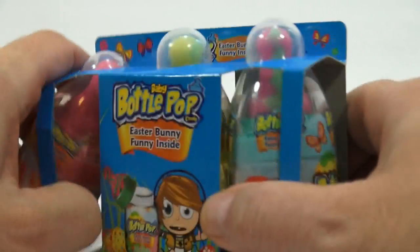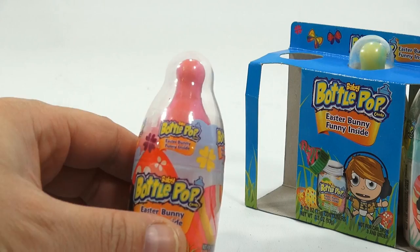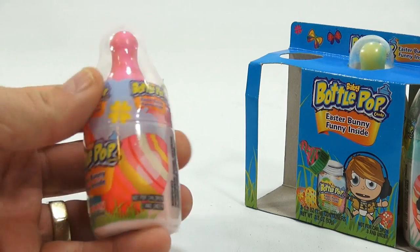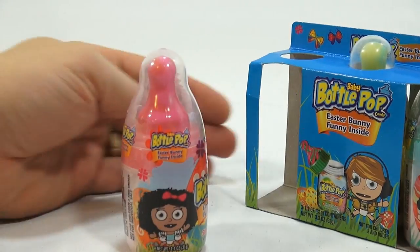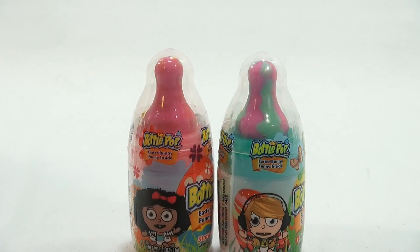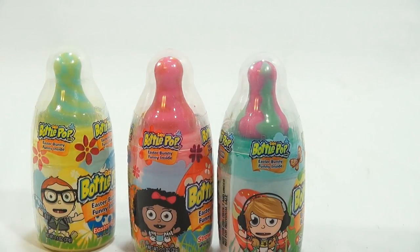Let me just grab one of these bottles out. They're easy to take out. What does that mean? Easter Bunny Funny inside. That's a funny picture too. Is she in a diaper? Let me zoom in on that. Let me get the other bottles out. Are they all in little diapers? I guess that would make sense. But they're all jumping.